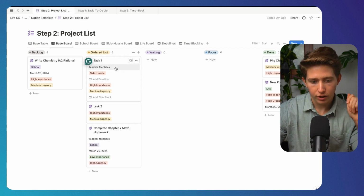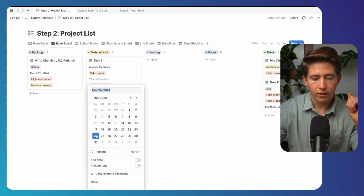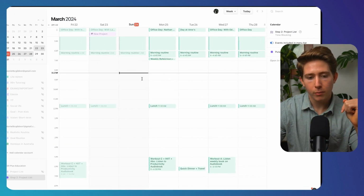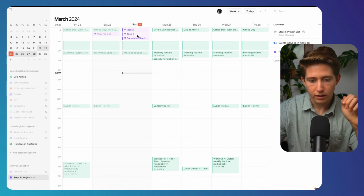But in Notion, you can just come here and you can add a field called time block. And then I'll set that to be done today. And I'll do this for all of the tasks that I was planning on doing today. You can then jump over to Notion Calendar and link up that specific table of tasks. And you'll see here that now it's at this top bar over here.